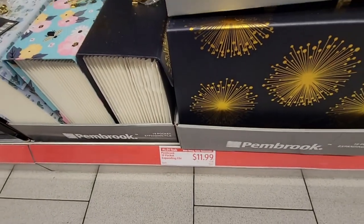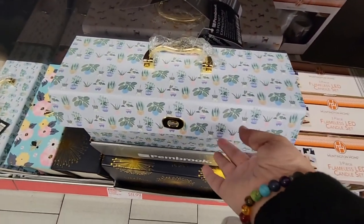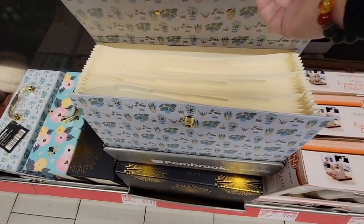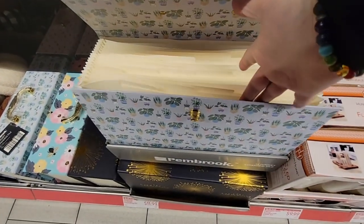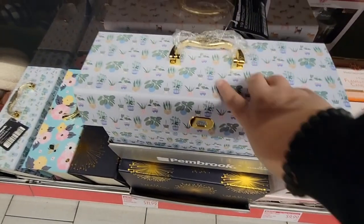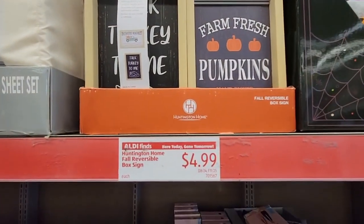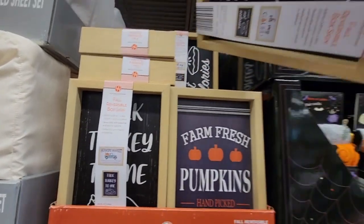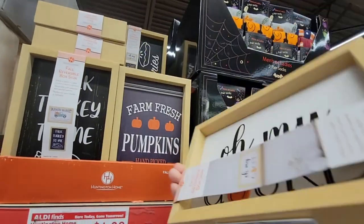And for $11.99, this is a nice little expandable file. It is legal size, so if you have any legal size documents you need to store. Some of them are just kind of plain, and this one's a little fancy, so I do like this. It's got the nice little lock, nice little gold handle, and for the price, good. And for $4.99, these reversible signs, these are always so fun. So count your blessings, not your calories. That is true. And oh my gourd.